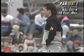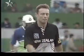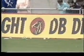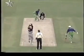We haven't had one for a long time, and Syed Anwar gets his 3rd. Yes, good looking shot, that one. Beautifully timed in the air. Plenty of gap in that space between cover and extra cover. There's no fielder posted in the deep extra cover region. He's hit that one well, but it will be picked up by Andrew Jones.